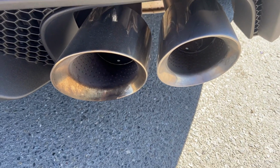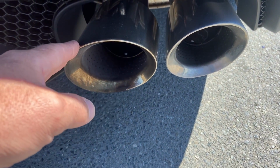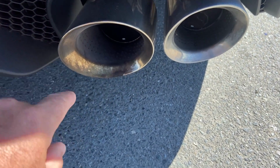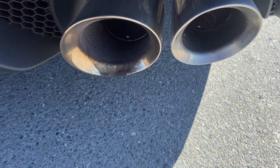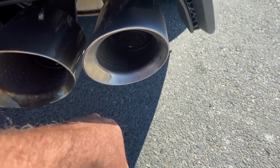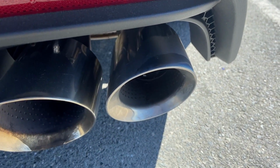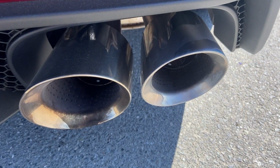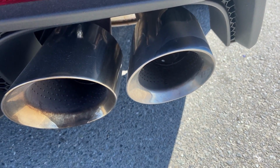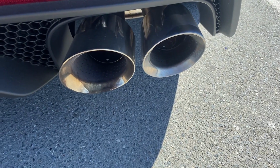One thing that is interesting is the rear exhaust tips. Obviously in track mode, this one is the one where all the exhaust is coming out, and it's got some yellow. They've actually turned yellow from the heat. And this one, interestingly, they have a white residue all around them. That's kind of strange, but maybe it's from the manufacturing because the car is so new. But yeah, those tips are going to have to get cleaned up.